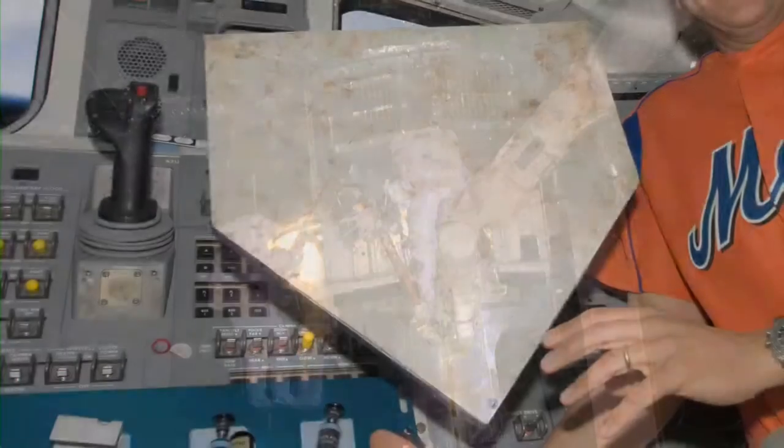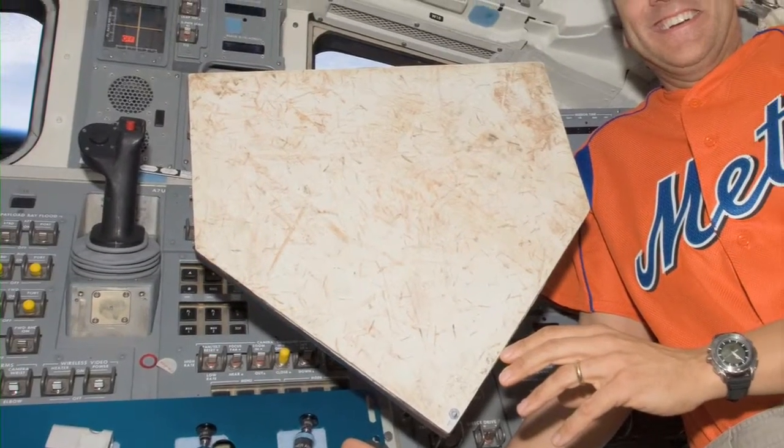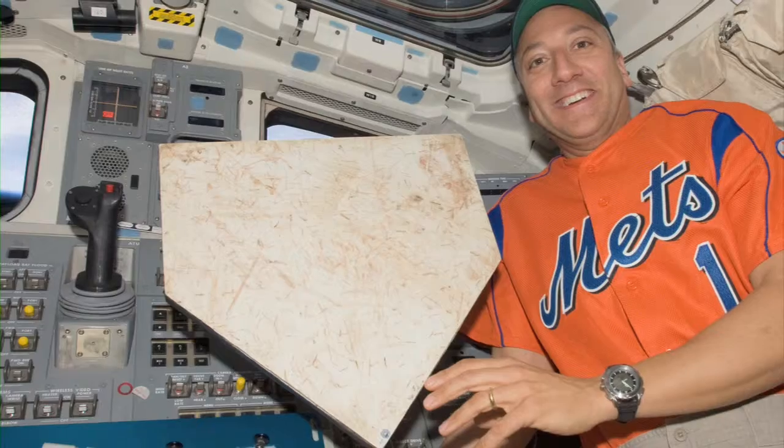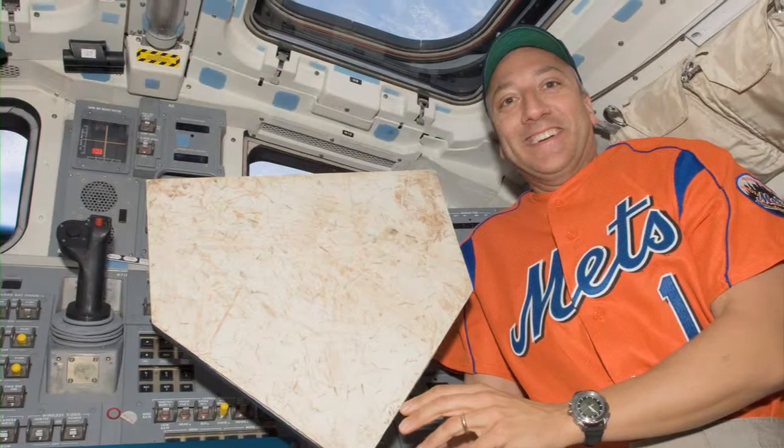What I did is I took a home plate from Shea Stadium, because they tore down Shea Stadium just like they tore down Yankee Stadium last year. Shea's gone, man. They really ripped it down, didn't they? And that's the actual home plate that was used at Shea Stadium.